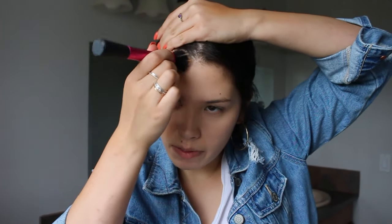Now this is on my forehead. I have a pretty small forehead, so I just take it on the side of my forehead and not the top. Now you can see the difference. I don't know if it's showing in camera, but in person it's quite drastic.